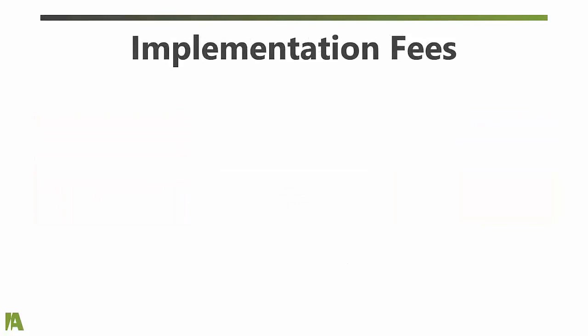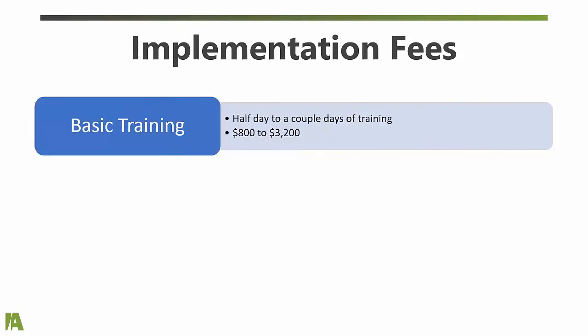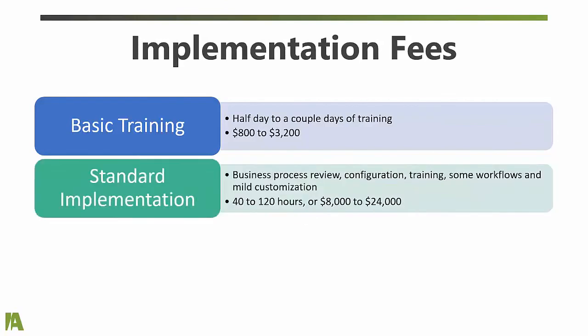A lot of people always want to know, okay, well, how much does it cost to actually implement this solution? So we like to give a ballpark for different areas that we generally see our clients falling into, whether they're fairly straightforward processes today, maybe not coming from an existing CRM solution, just looking for an out-of-the-box product with some training on how to use it, some fairly basic setup. That's what we would put in this basic training implementation package.